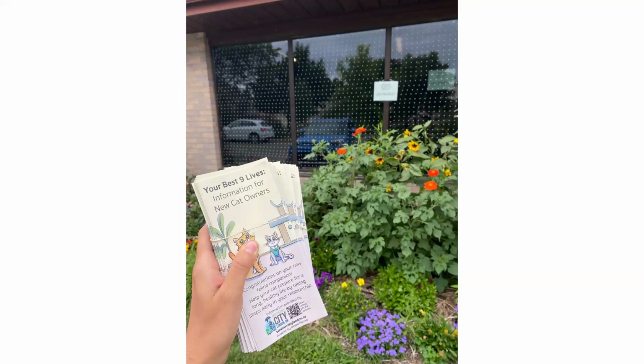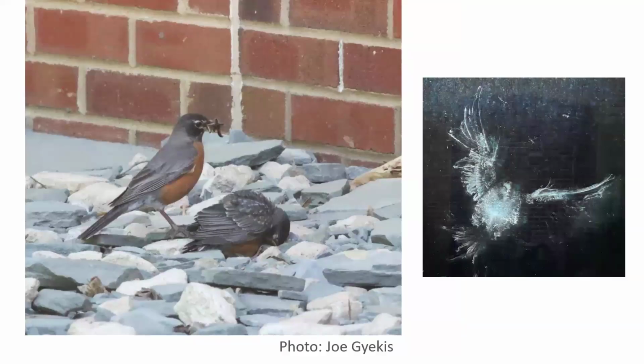This is a really great example of a vet clinic that's prioritizing birds. You can see they've got their nice plants that are attracting wildlife, and they've treated their windows as well. And on that note, treating windows. So this is what I study for my PhD. I haven't talked about it. There are very simple ways you can make windows safer for birds.